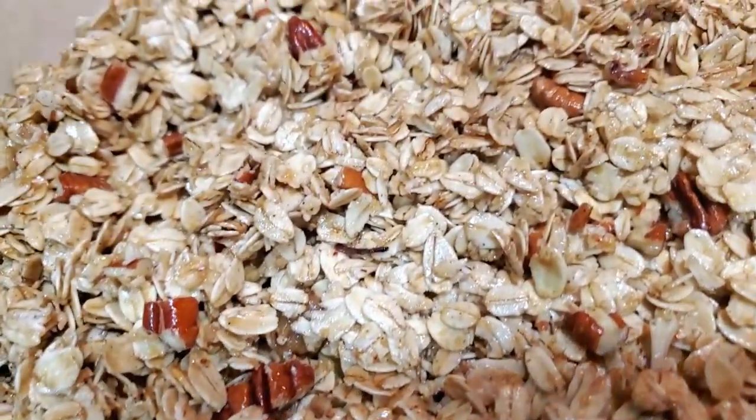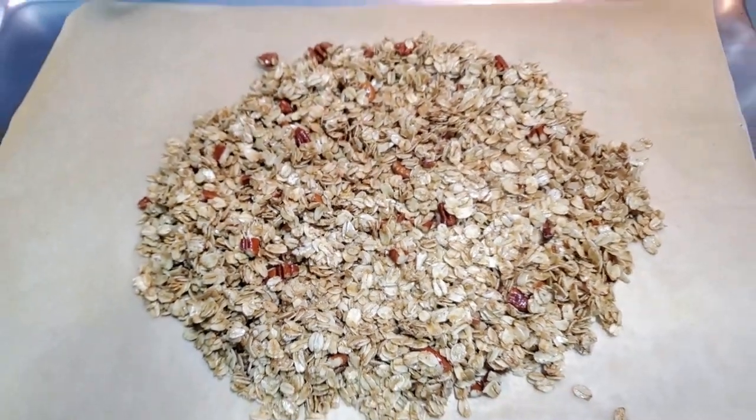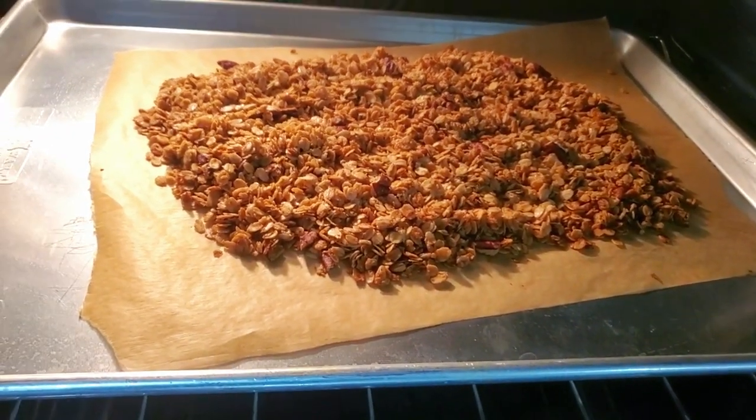Later, gators. Listen, this stuff is so amazing. You gotta try it. It is going into the oven. It is done. It is nice and golden. And I'm about to take it out.